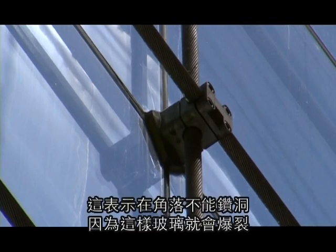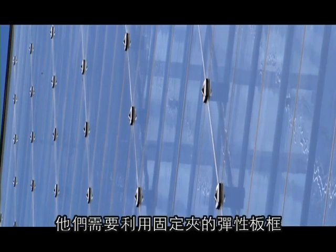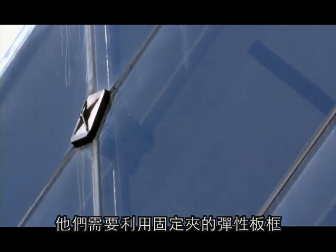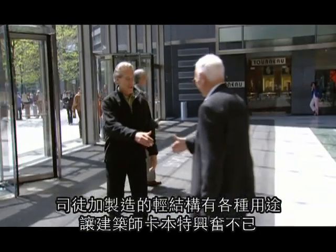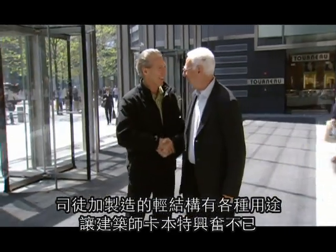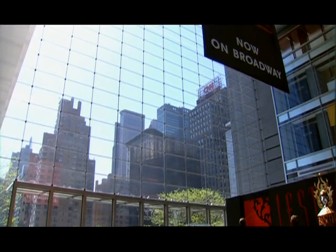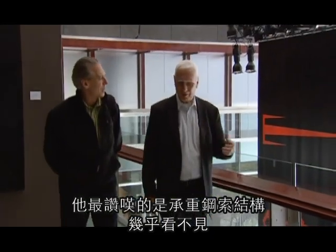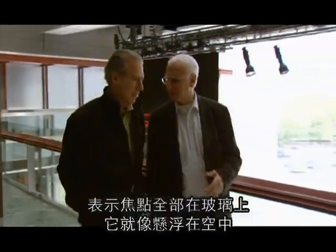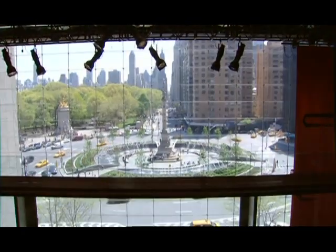That means no drill holes at the corners, because then the glass would shatter in an explosion. Instead, an elastic mounting of the panes by means of clamps is required. Architect James Carpenter is thrilled by the possibilities of the lightweight construction made in Stuttgart. What fascinates him the most is that the load-bearing cable structure is almost invisible, which means that the focus is entirely on the glass as it appears to hover in the air.